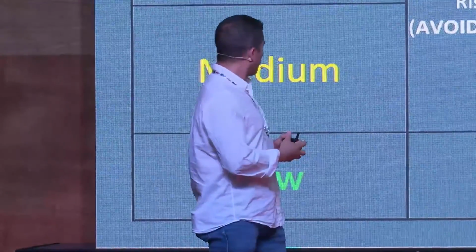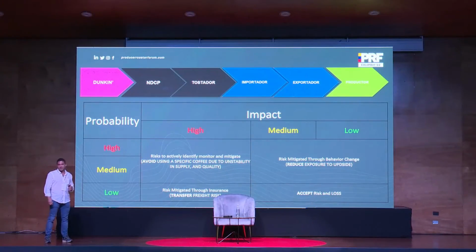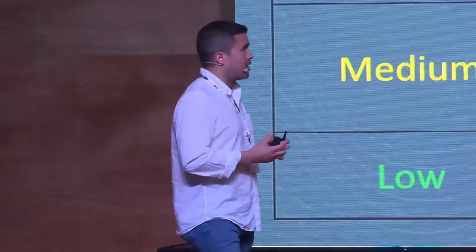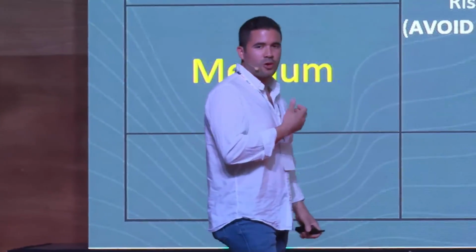Then, in the down quadrant, we have transfer risk. So, in our case, we buy coffee delivered at our roaster's plant. So, we don't want to deal with the freight risk. It's a high impact, but it's a low probability in most cases. But the idea of this is that we're buying at a delivered location, right? So we make sure our sellers are fulfilling the contracts all the way to our roasters.